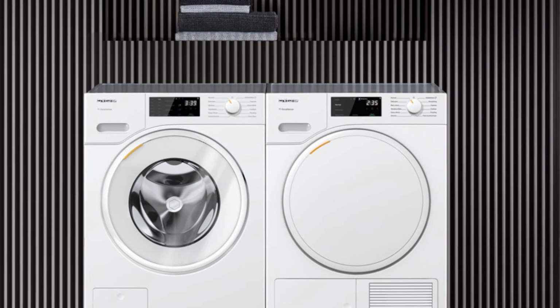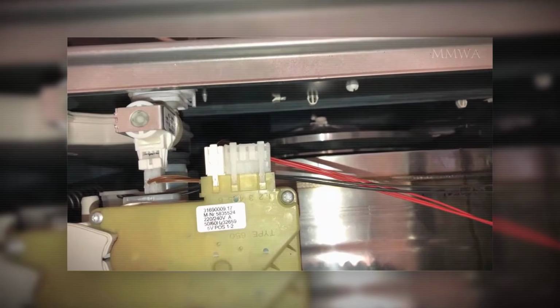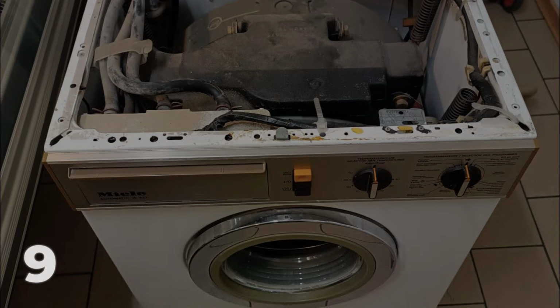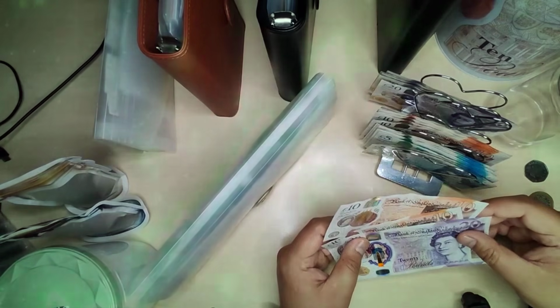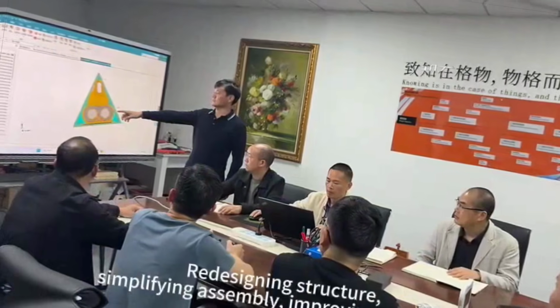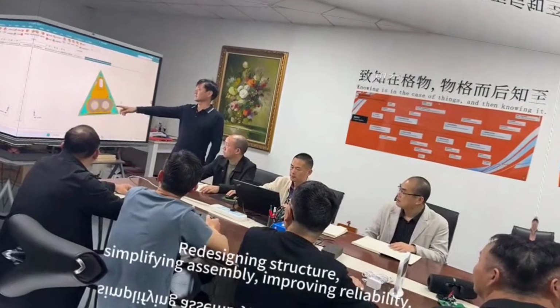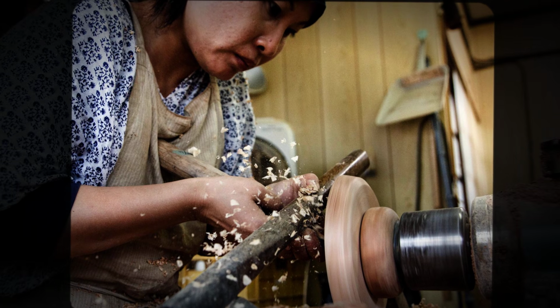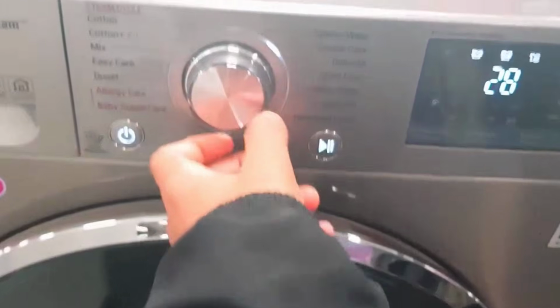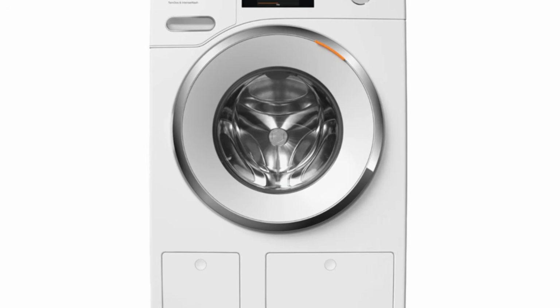Here is the key distinction. A 10-year-old Miele with drum bearing failure is a completely different calculation to a 10-year-old Hotpoint with the same fault. The Miele has 8 to 10 years of life remaining. The repair makes economic sense. The motor carries a 10-year warranty. This is a machine designed by engineers who had the freedom to make it right. That is increasingly rare. Verdict: if you have the budget and the intention of keeping a machine 15 years, Miele is the only rational choice.